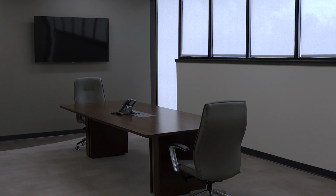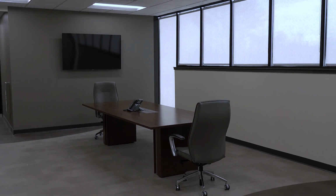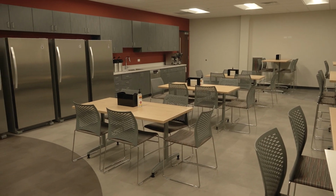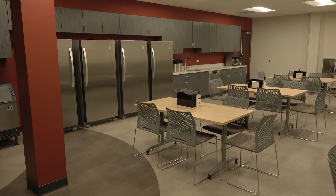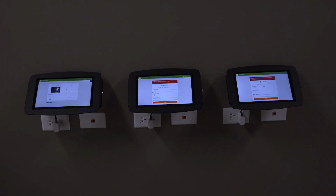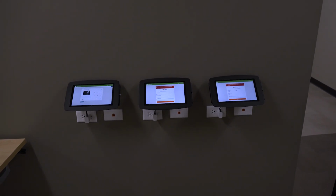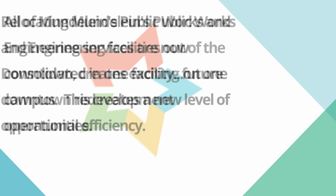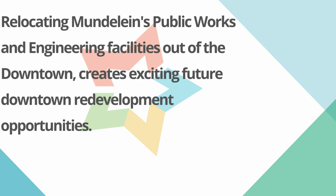But the main point of emphasis for us during that whole process was efficiency. We had satellite facilities throughout the downtown area. If you remember, the facility maintenance, old fire station, and the water facility on North Chicago. And so getting all of those satellite facilities consolidated into one main building provided us with tons of operational efficiencies, along with freeing up very strategically located parcels within our downtown. So that's really what drove us to being here.